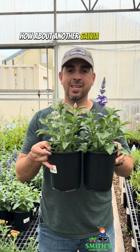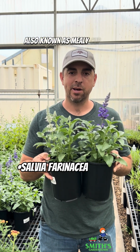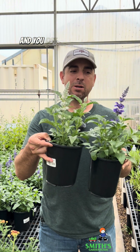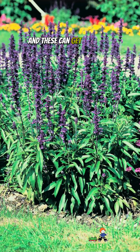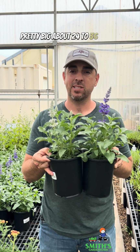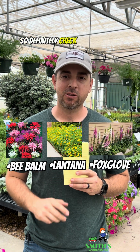How about another salvia? This is Salvia farinacea, also known as mealy cup sage. And you've got white, you've got purple, another great performer in the landscape. And these can get pretty big, about 24 to 36 inches, depending on variety. Now there are three more on my list that I don't have at the moment because we sold out of them, and that is bee balm, lantana, and foxglove. So definitely check those out too.